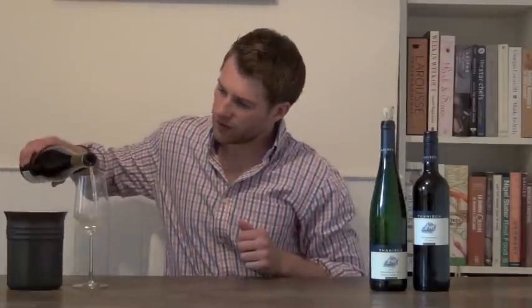So off the bat, there shouldn't be any residual sugar in this wine. We shouldn't need to worry about that. It should be nice and bone dry. Comes in at 13% alcohol. So let's get it in the glass and see what we can pick up.